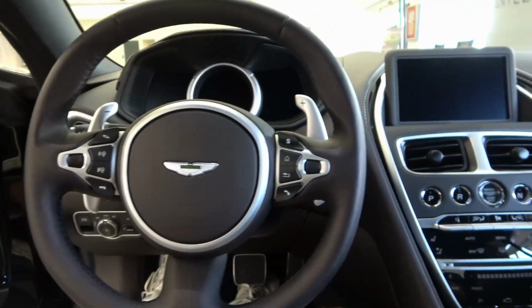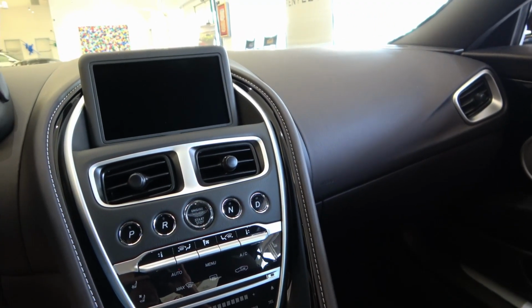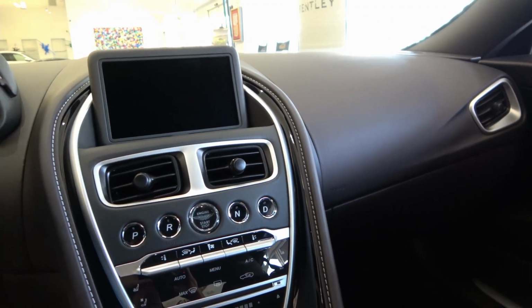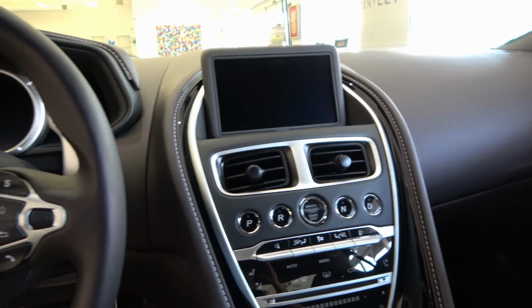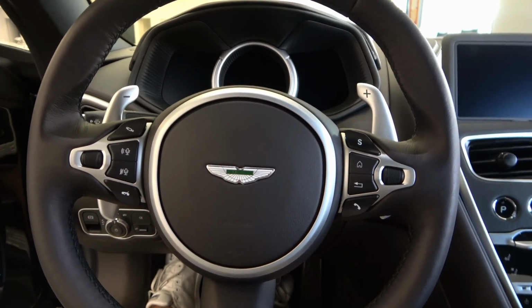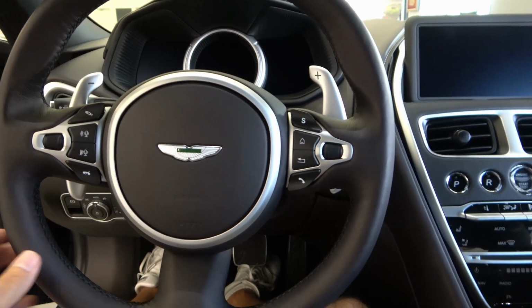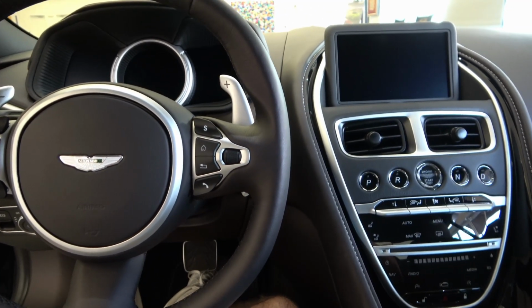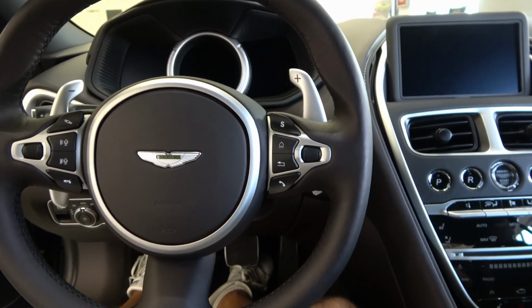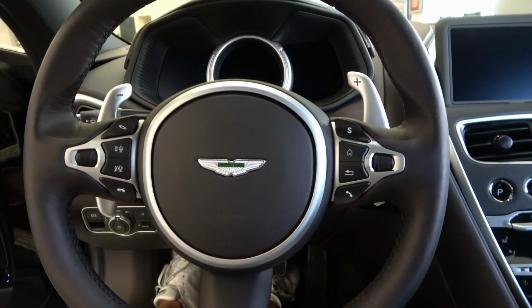Okay, here's the interior of it. No wonder this was a vehicle of choice for James Bond. I mean, he is a cool dude and he's got good taste in clothing, women, cars. But I gotta tell you, probably not very practical for a super spy that needs to jump out of here or jump in this vehicle, because it is definitely a sports car. You have to work to get inside of it. Once you get inside of it, it's very nice, it's very comfortable.